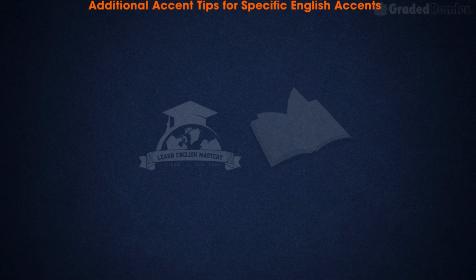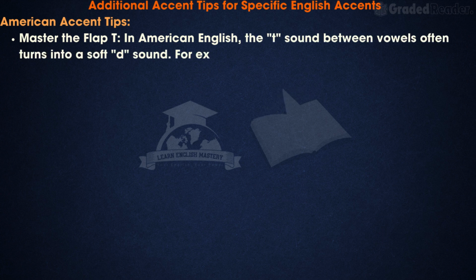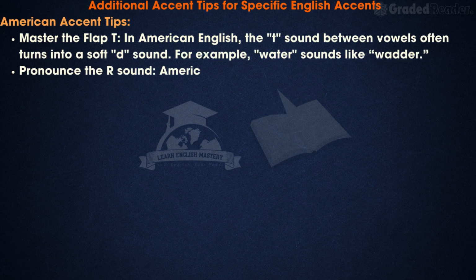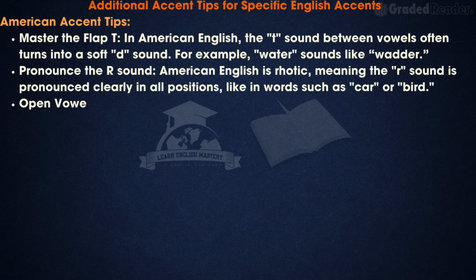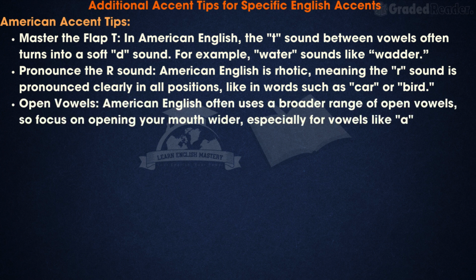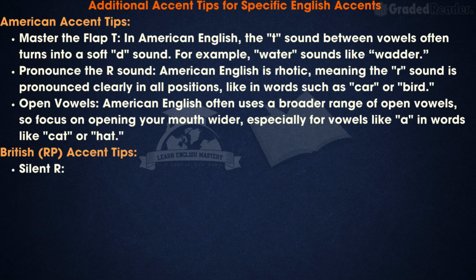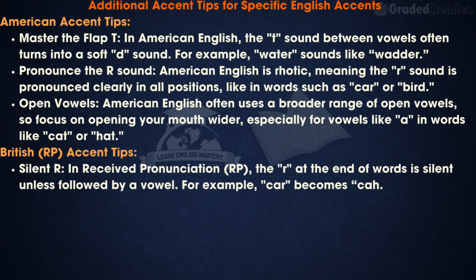Additional accent tips for specific English accents. American accent tips. Master the flap T. In American English, the T sound between vowels often turns into a soft D sound. For example, water sounds like water.